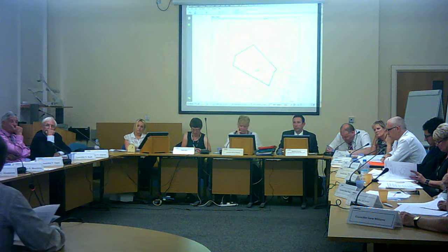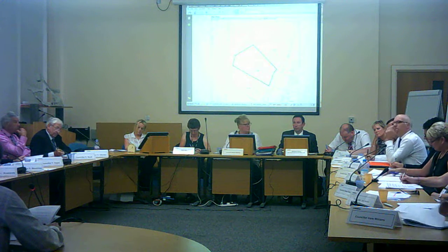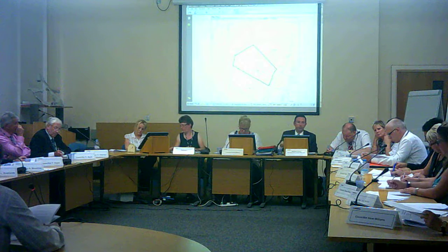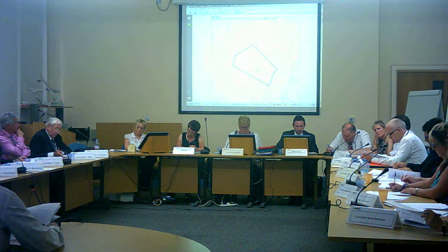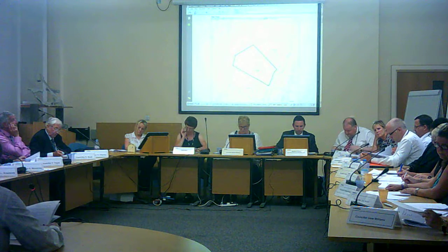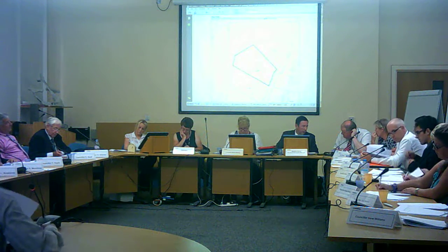The application states a similar footprint, but as I calculate, the new footprint is more than 3 times bigger than the original house and almost twice the size of the current footprint if you include all the recent extensions. The total area of the new house is over 16,000 metres square. That is over 6 times bigger than the original house and over 4 times bigger than the whole of the current house. This is surely a major point for you all to consider. The new footprint and scale of the house are not similar at all.